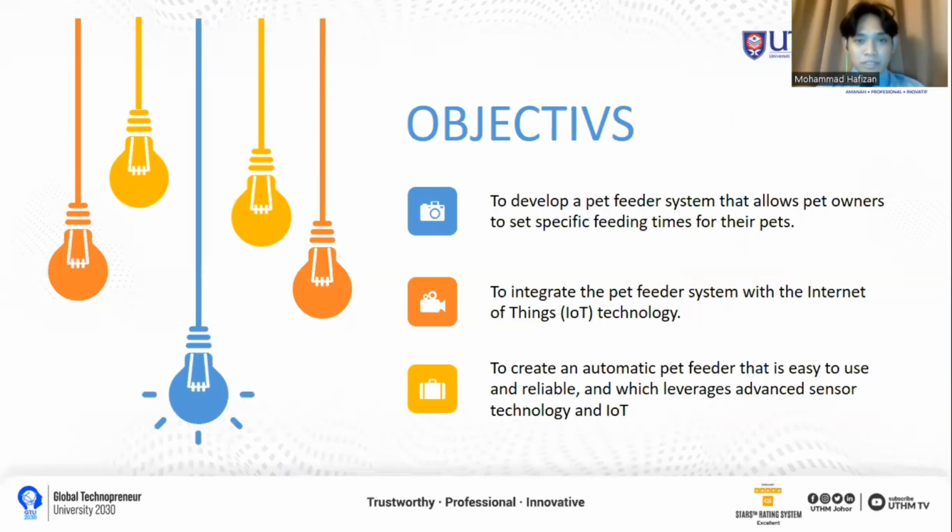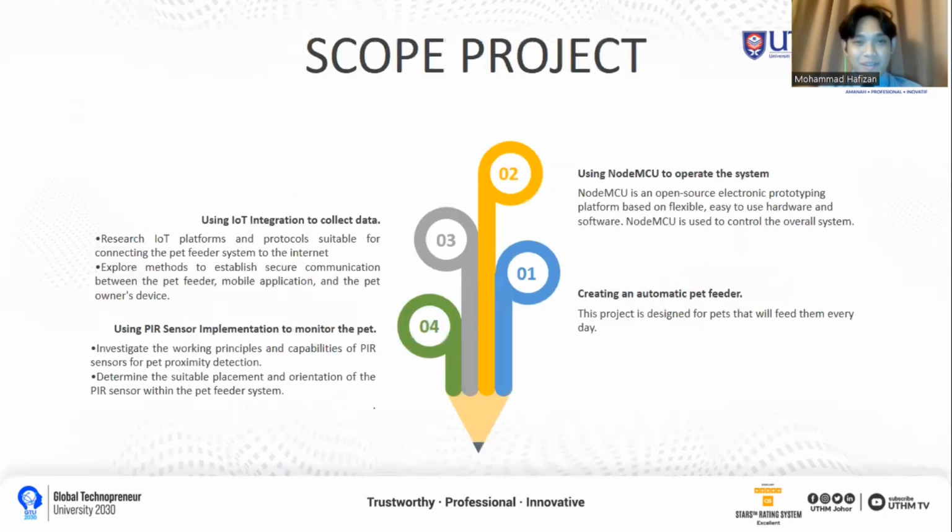Objective. First is to develop a pet feeder system that allows pet owners to set specific feeding times for their pet. Next, to integrate the pet feeder system with Internet of Things or IoT technology, and to create an automatic pet feeder that is easy to use and reliable, and which leverages advanced sensor technology and IoT.